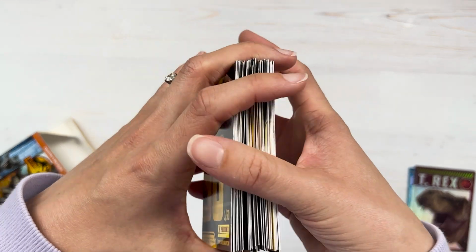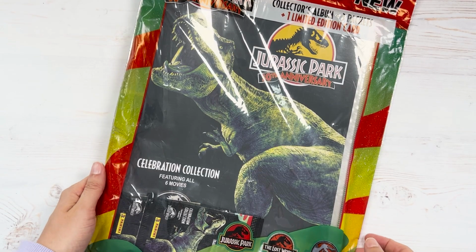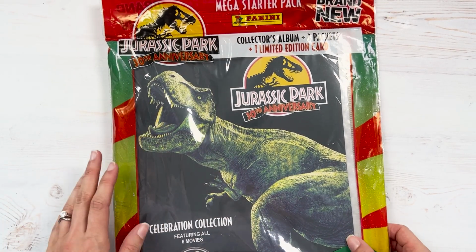So that is all the cards. Not a bad chunk. Another sneak peek for you. I do have the new Jurassic Park anniversary collectible.